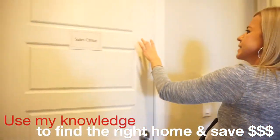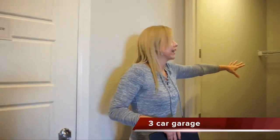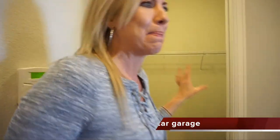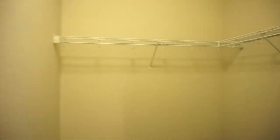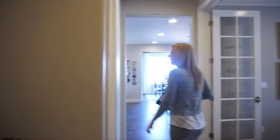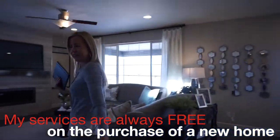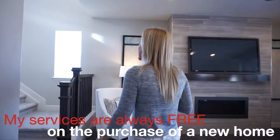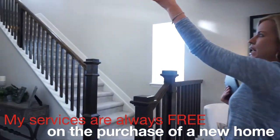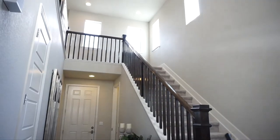This door is leading to your garage, and over here we have a really big, nice walk-in coat closet. Should be good to fit all your outdoor gear. All right, so we're gonna walk back across the main living area in our great room, and you can see our stairs leading up right here. We're gonna go ahead and head upstairs.